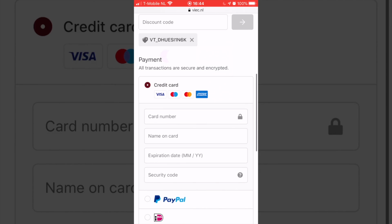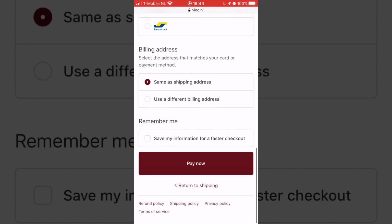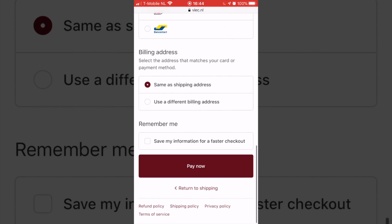So here you can see that we accept most worldwide reliable payment methods that are really secure for you when you're shopping online.